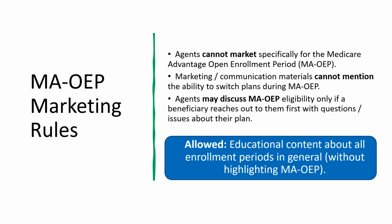Finally, the Medicare Advantage open enrollment period is a phenomenal time to grow your business and help clients who may have made a mistake during the annual enrollment period. But as a friendly reminder, you are not allowed to specifically mention the Medicare Advantage OEP or specifically market for it on your materials or social media posts. Now, you can talk about the Medicare Advantage OEP if a client reaches out to you and wants to know what they can do about their plan. You can talk about it then. It just can't be on your materials.